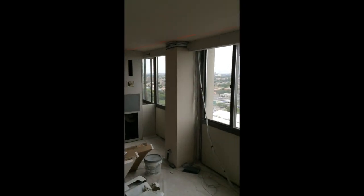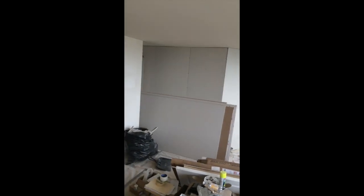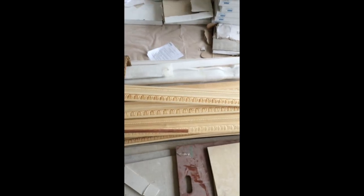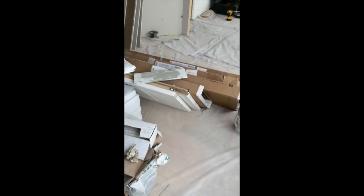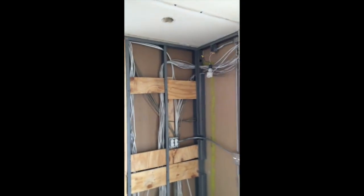Throwback Tuesday. This dude finally got his drywall up after about 2 months because he changed his mind 40 times. Got the crown molding, baseboards, doors, some closet is framed out. When I say change his mind 40 times, you want to add all this stuff like this?